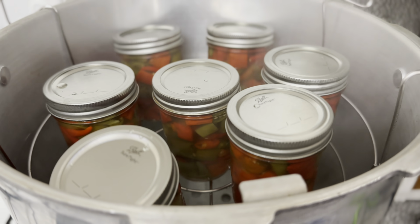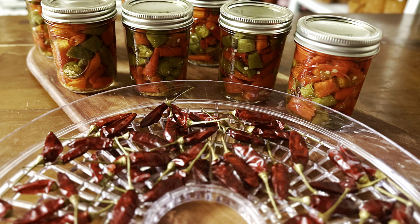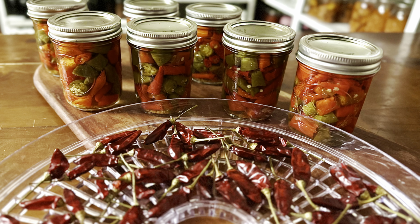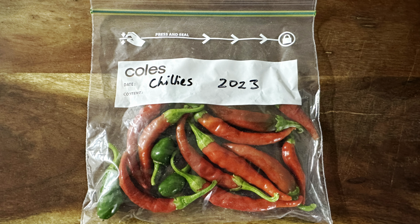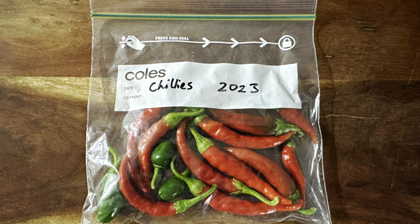Apart from water bath canning pickled chillies, I also dehydrate whole chillies, and I also freeze some of the whole chillies in a Ziploc bag too, removing all the air out of the bag first.